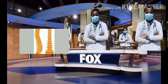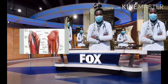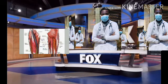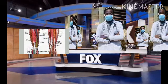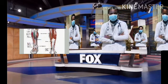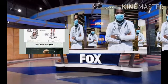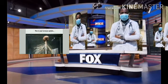You could also give pantoprazole oral as a PPI as 40 milligrams 12 hourly plus 1 gram amoxicillin oral 12 hourly plus clarithromycin 500 milligrams 12 hourly. Or you could give pantoprazole oral 40 milligrams 12 hourly plus clarithromycin oral 500 milligrams 12 hourly plus metronidazole oral 400 milligrams 12 hourly. But avoid treatment regimens including amoxicillin in patients with penicillin allergy.